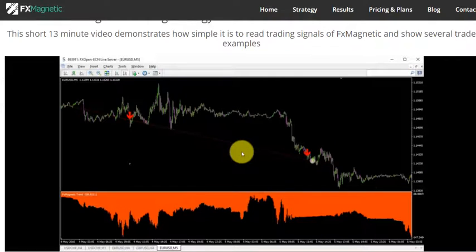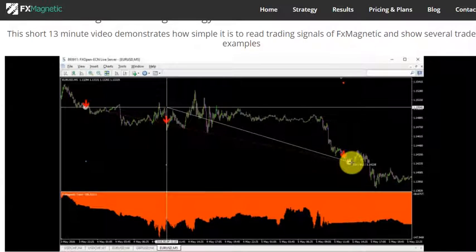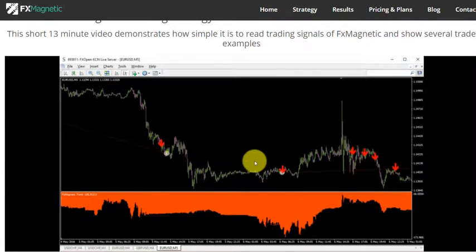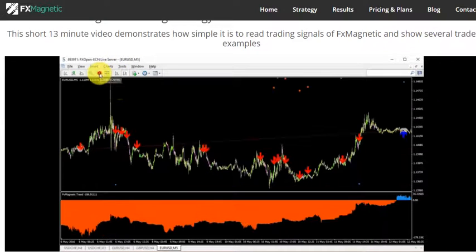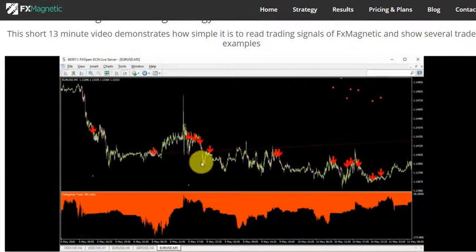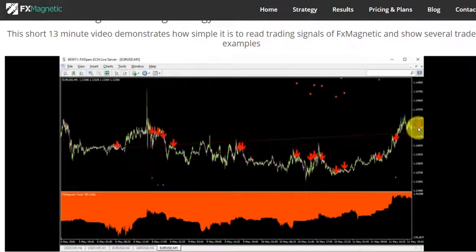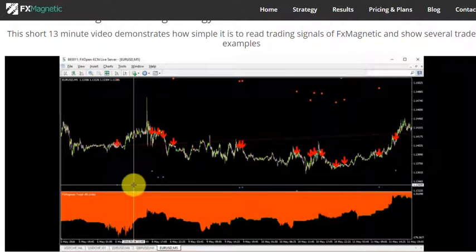And let's see how many pips. The result was about 80 pips. Okay, let's scroll to see the next trade. And here we go. So this is another sell trade. Let me zoom out a bit more. Okay, so let's see where our take profit is. Here we go. So this is the take profit, and we can see price never reached that.